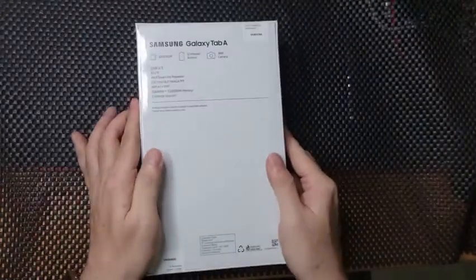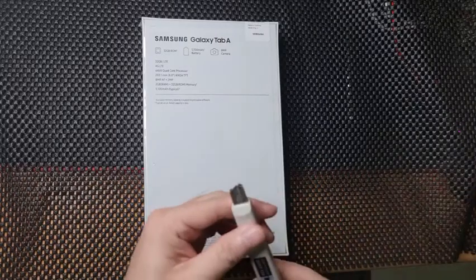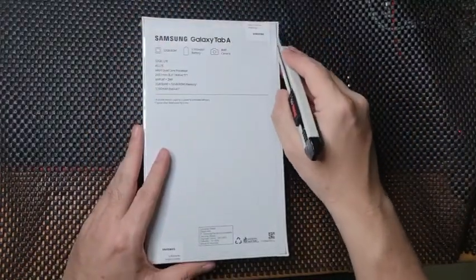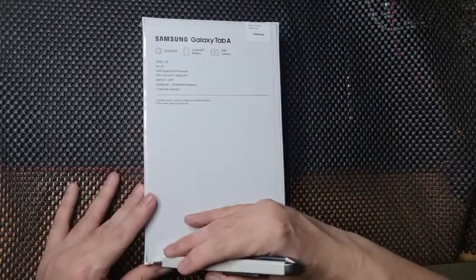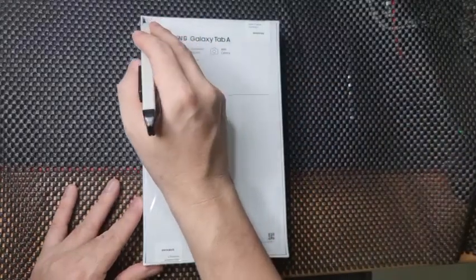What's inside? This is the first time I am really doing the unboxing. Previously I unboxed first, but this one is special because this is the first time I unbox it directly in front of the camera. Okay, this one I think it's kind of rare to find. So if you really want to find it, I think it's not easy.